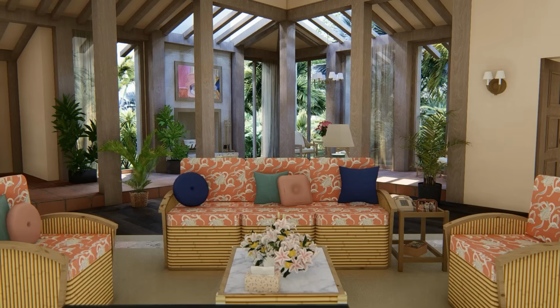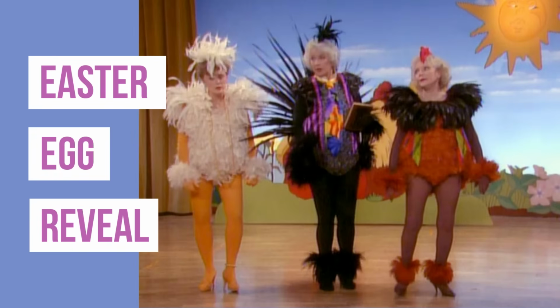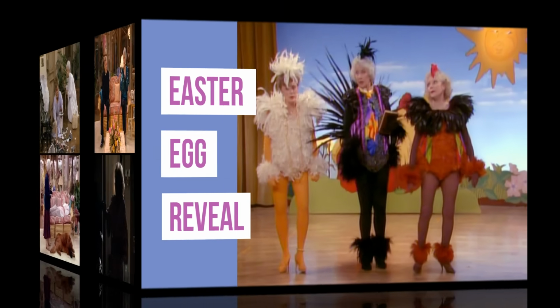We're about to take the full tour of the living room area, and as we do, be looking for Easter eggs. Those are hidden references or jokes that fans of the show will immediately recognize. At the end, I'll do an Easter egg reveal so you can see if you found all of them.